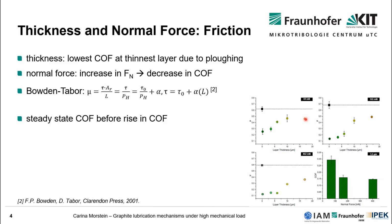When having a look at the influence of the normal force, we saw that the trend was the same for all the tested graphite coating thicknesses, but here you can see the plot for the coating thickness at 3.5 micrometer. And as you can see, an increase in the normal force actually leads to a decrease in friction. And depending on how much you've worked with solid lubricants so far, this might come as a surprise to you. But it's actually exactly what we expected for graphite and is known for other solid lubricants as well, and has been postulated by Bowden and Tabor.